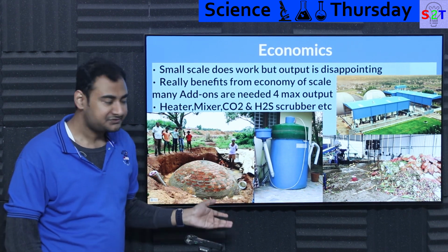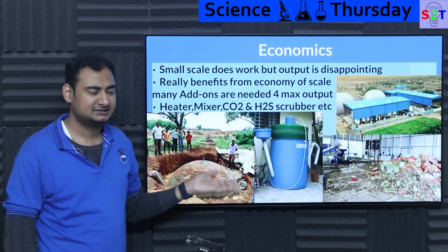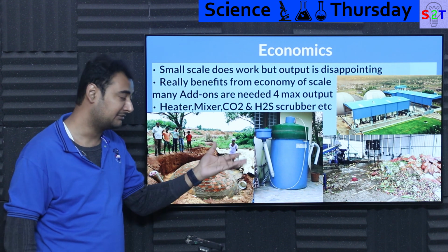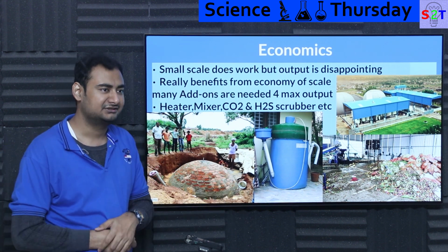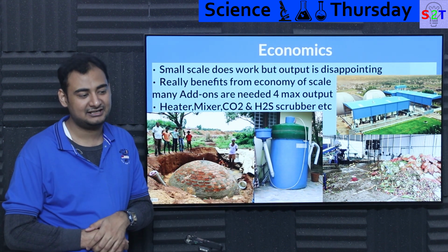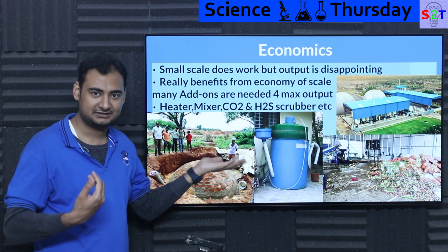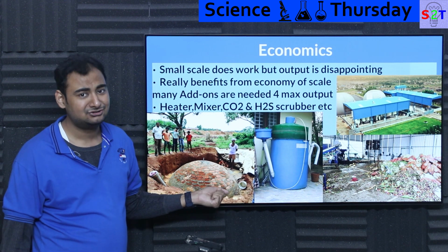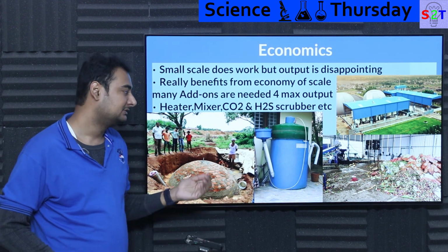Smaller ones are good for experiments, good for blah blah blah, but in reality, people try this and they're like, yeah, I'm disappointed in that, and I cannot blame them. It's like, yeah, it does give me fertilizer, but I need gas. Many people wanted to reduce their LPG bills. They wanted to use this. It did not work the way they expected it to. So that's the whole thing.